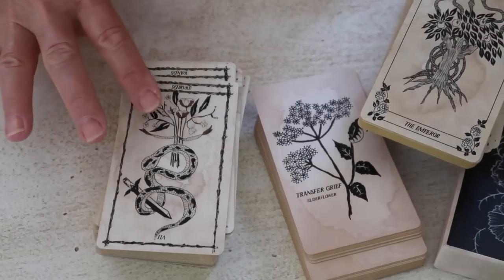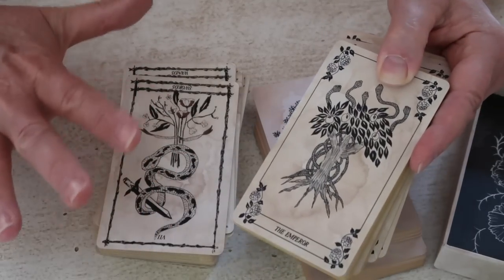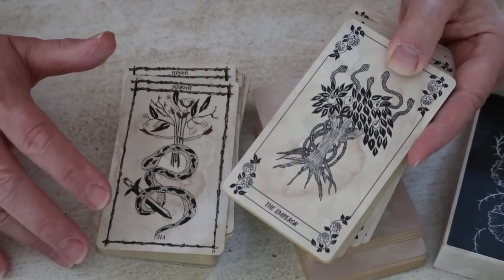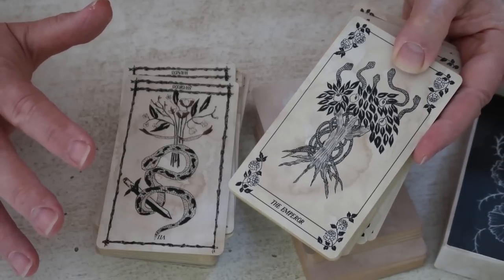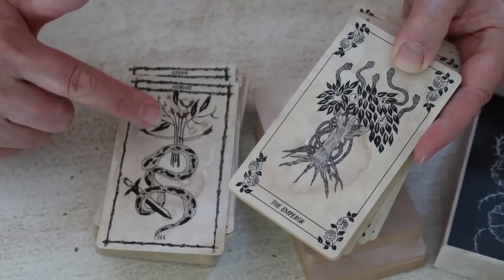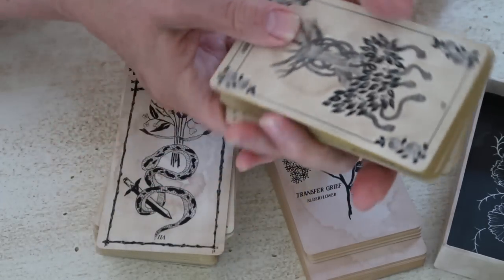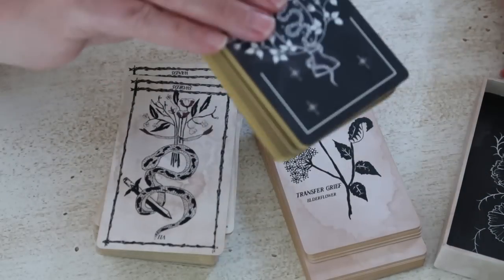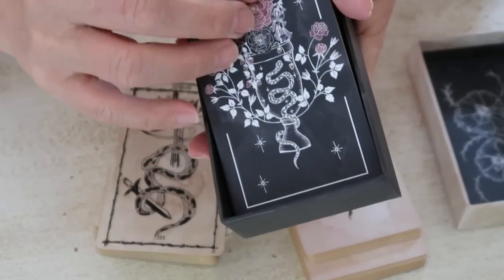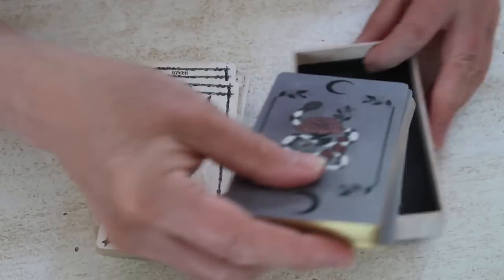So these decks, if you were doing pairings with other decks that had this tea-stained antique look, would work really well. If you're working them with other plant-based or earth-based decks, they definitely would work. Other things that would work would be, what's it called? Oracle of Oddities. They would look great with a deck like that. But today we're going to actually look at the medicine of the plants. And that is not the strength of this deck. However, it is ever so slightly woven in, and we will include a few of Nicole's cards in that comparison.